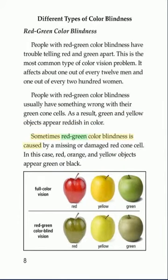Sometimes red-green color blindness is caused by a missing or damaged red cone cell. In this case, red, orange, and yellow objects appear green or black.